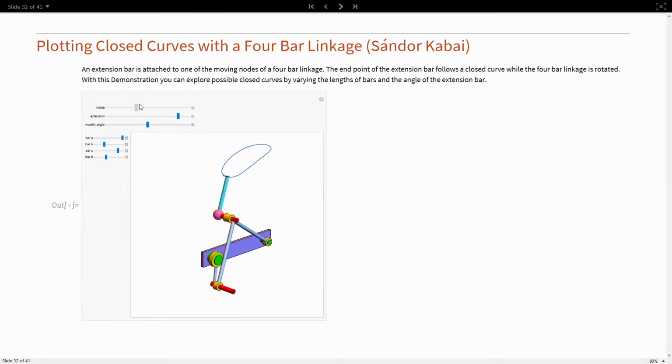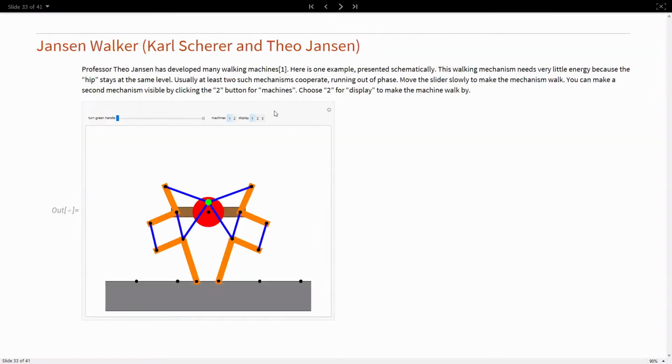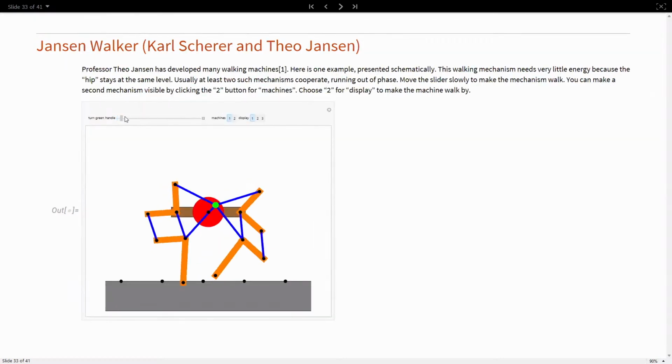Here's a linkage that creates a flat section here. As we change the angle, we can adjust how the curve looks. This is a variation on the Chebyshev lambda curve. So you can see how these vary. And when you feed these systems into a computer and you're looking for something specific, it can usually zero in on the optimal very quickly. So I mentioned Jansen Walker.